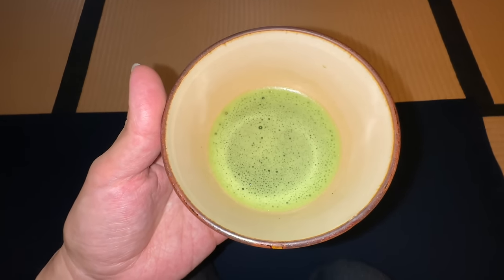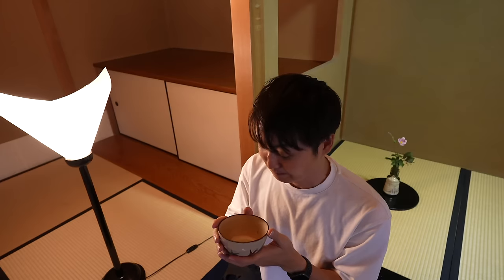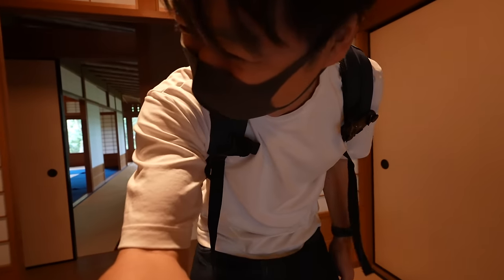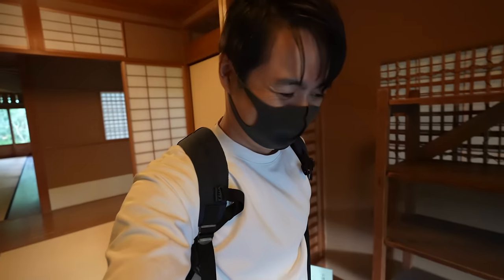Bitter. It's a little bit bitter. Really nice green tea flavor. And especially, I love this atmosphere. You know, atmosphere always makes the food perfect. Gochisousama deshita. Arigatou gozaimasu. Loving it.